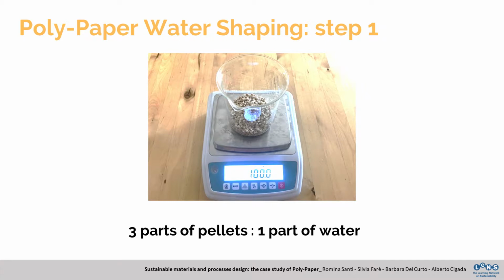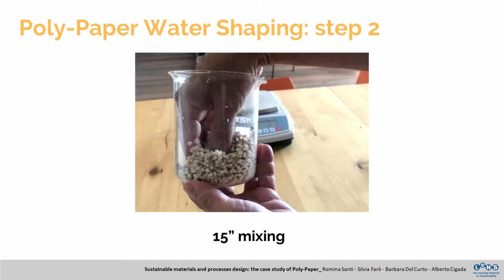In addition to traditional processes, we developed an innovative process exploiting the property of the selected materials, water solubility. This new technology, called water shaping, allows in particular to improve the resistance to shocks and the capability to absorb energy. This is a very important property for packaging. In the first step of the process, a certain amount of polypaper pellets is manually added with a third weight of water. Then, in step 2, the blend of pellets and water is mixed for 15 minutes.